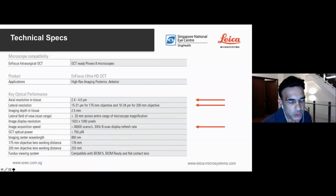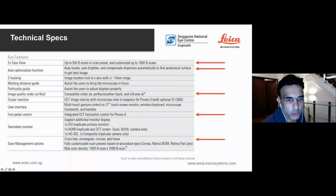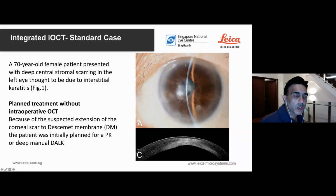And one of the best features of the microscope, I think, is this point over here, that you can do crosshair and circular scans. I think that's a massive advantage of this device when you're doing complex DALK surgery, because you can get a really good idea all the way around when you're doing your dissection, about how even your dissection plane is. And we'll show you some examples on how to do that. So I'll show you this first case.